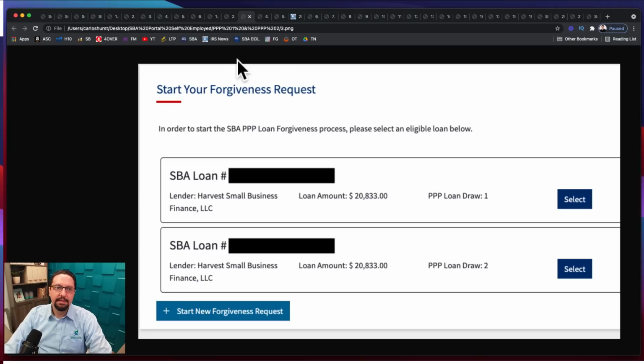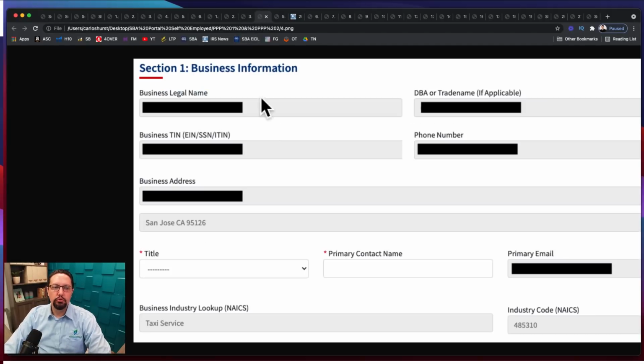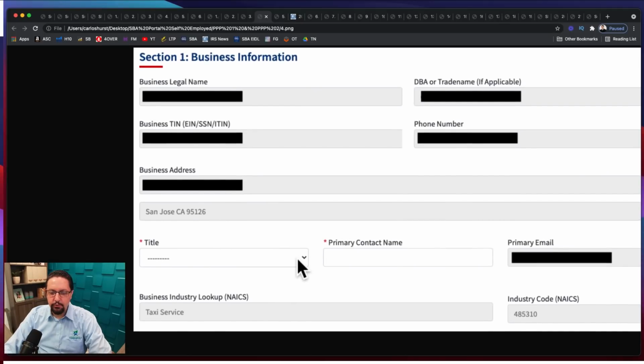I like to do PPP1 first, which is this one, and you click here where it says select. You click select and it takes you to this page, your business information page. Now, this is all the information that the SBA already has on your file. So all this information, your business name, your EIN, your business address, your phone number, your email, all this is already filled out for you. Okay. Now, here in title, you're going to see a drop-down menu with many options. The one that you're going to choose is sole proprietor title. Once again, from this drop-down menu, you choose sole proprietor title.